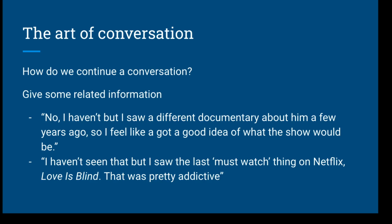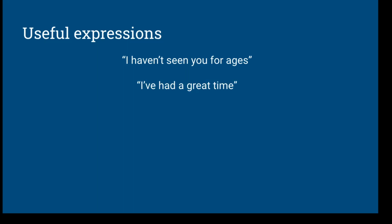So some useful expressions in a conversation would be something like, "Oh, I haven't seen you in ages." Very natural expression. And again, we're talking about unfinished periods of time or non-specific periods. "I've had a great time." So imagine you're leaving a party or you're leaving someone's birthday get together. "I've had a great time. It was lovely. Thank you so much."